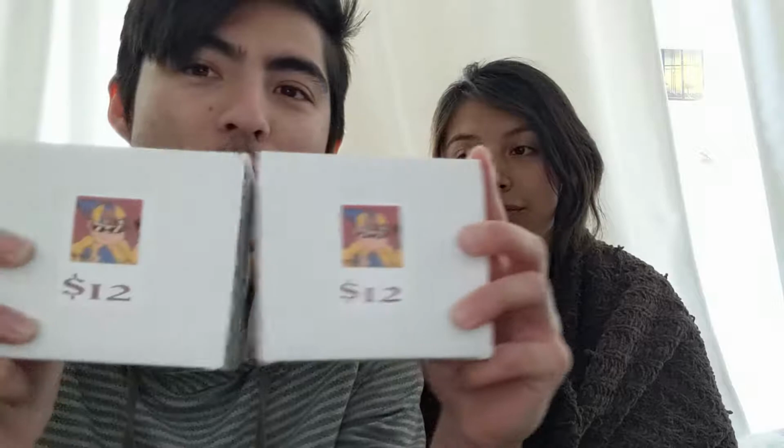And I know usually they come with Vanguard and Pokemon and Yu-Gi-Oh! I think those are the big three. But yeah, they're doing these for the 12th anniversary. That's why they're 12 bucks. Usually these are like 24 bucks. I don't exactly know why. But yeah, let's get into opening these.